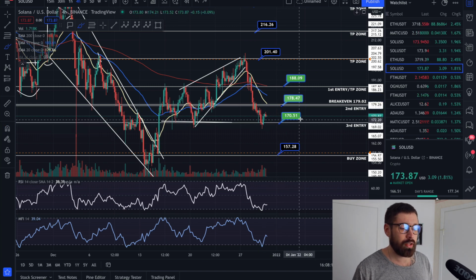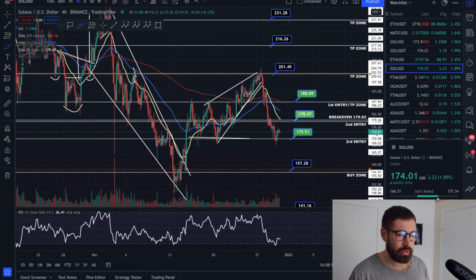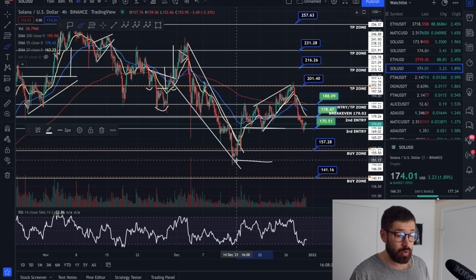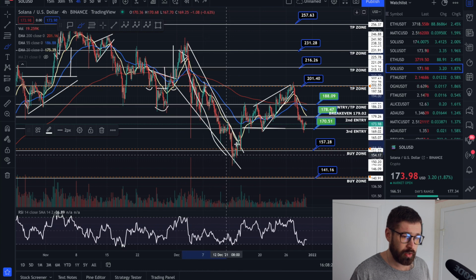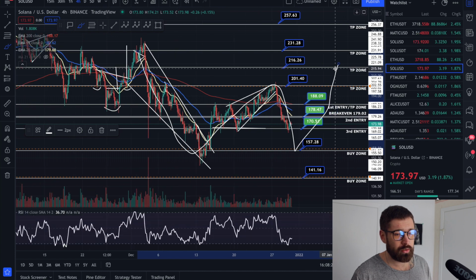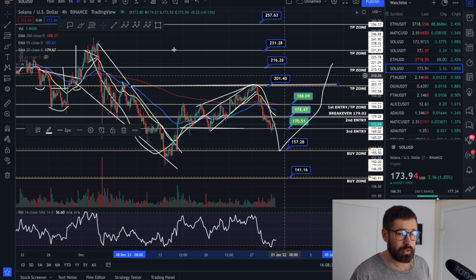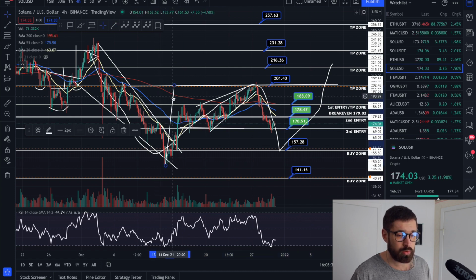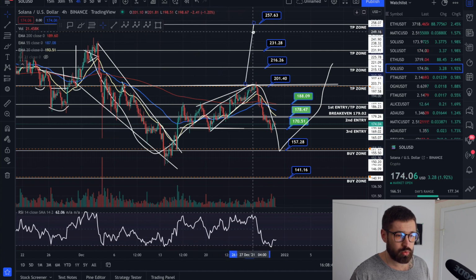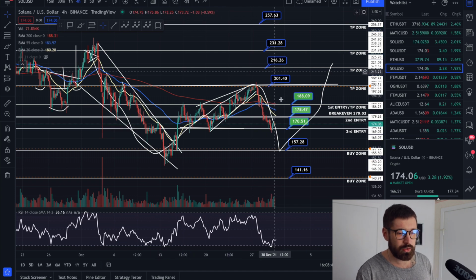If we were to lose this level of support at 170 and come all the way back down to 157, we could be creating a much larger double bottom pattern where we come down, we've come up, we've hit resistance, we come back down, we create a second bottom, and we break back out to the upside. So that would be an absolutely massive pattern, and could take Sol all the way back up to our take profit zone at 257 for Solana. So do keep an eye on that.